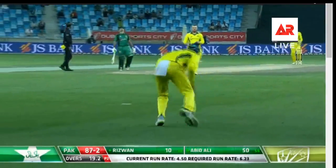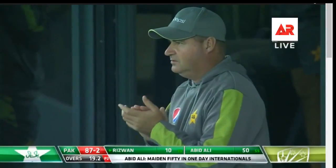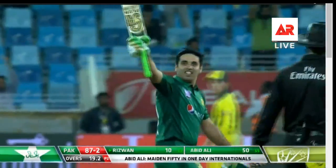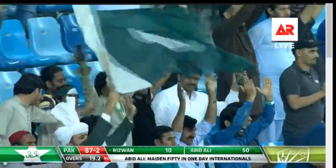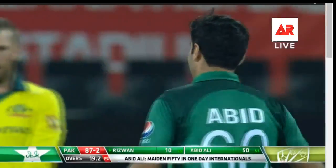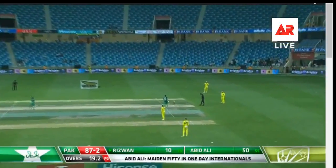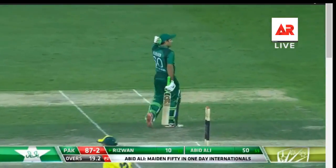On debut, a wonderful effort there by Abid Ali. 5 fours in there, and good healthy strike rate. Only the 13th Pakistani batsman to do it on debut, and what a great time to do it as well. This game, another game, and then the World Cup around the corner. He's pushing his claims forward. And he has a wonderful opportunity to turn it into 100.